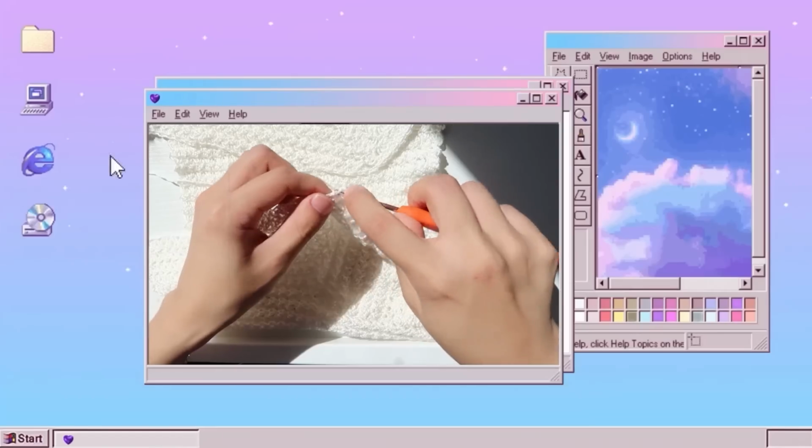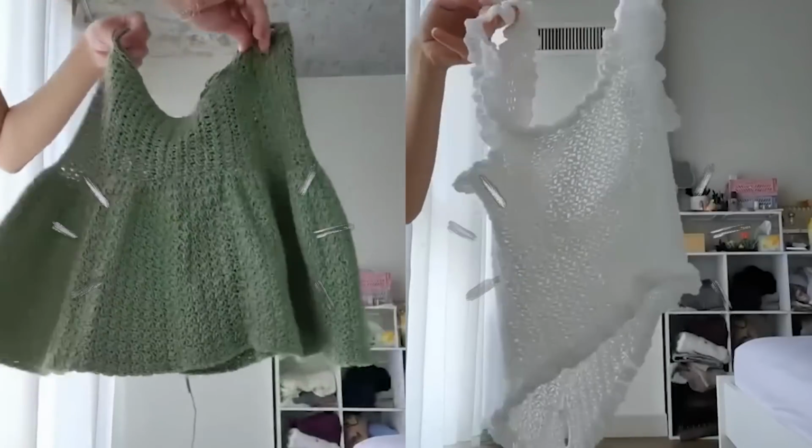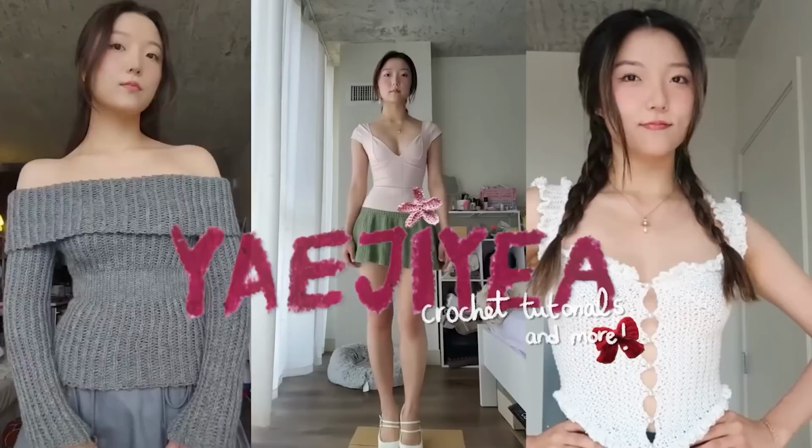My name is Yejia and today we are going to review everything that I have crocheted and knit in 2024. Also, some of these projects that I made don't have dedicated videos, so it might be a little confusing if you're only referencing my YouTube catalog. Some projects I did only make TikToks about them.